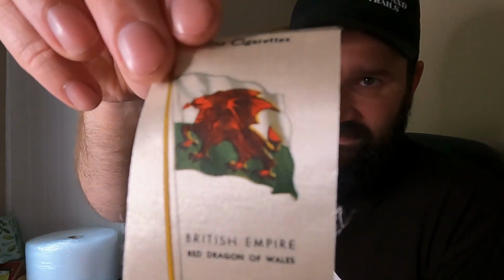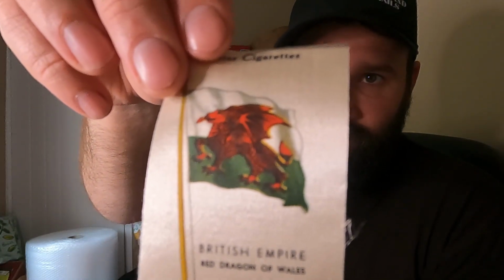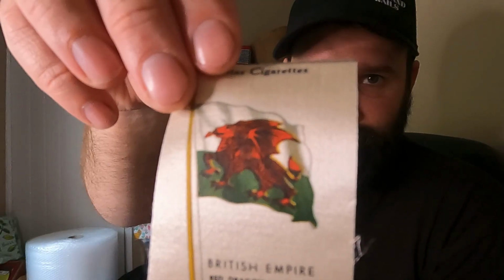To be honest, they have done a job on the Welsh flag, haven't they? They don't make that dragon look cool at all. But the item is cool itself, so I guess that makes up for it.